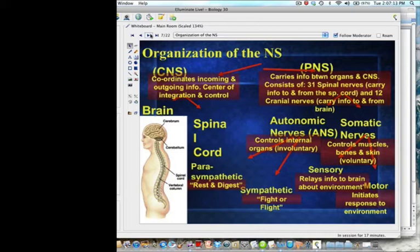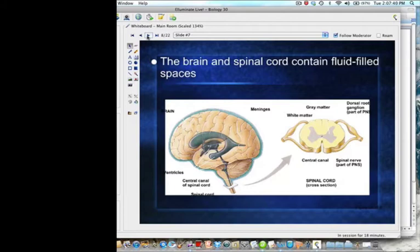Okay, so are there any questions about this sort of subdivision of the nervous system, the central nervous system and the peripheral nervous system, and the subcomponents thereof? Questions? Nope. Awesome possum.